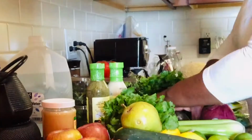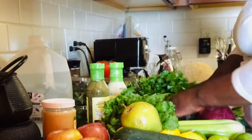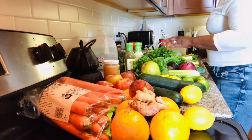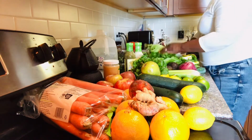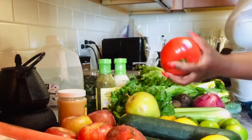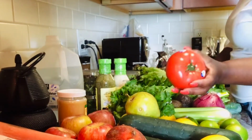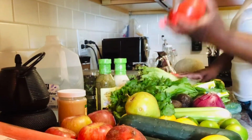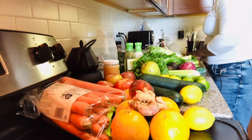The other thing that I have for my salad is some more avocado. And as you know, I like hot stuff, so I got some jalapenos. My salad will have some red leaf lettuce. And this time I got a tomato. I've been trying to stay away from tomatoes just because sometimes they cause inflammation, but I just love the flavor so much. I only bought one, so I'll just have that as a treat.